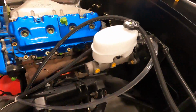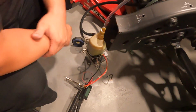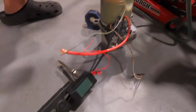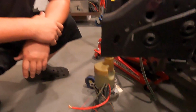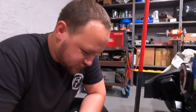Got a lot of hoses going on over here. Whole lot of riggery going on. Testing his homemade power steering setup here. Got the pump on the ground. So just a refresher for people that don't know, this is just a Volvo electric power steering pump. Not sure how it's gonna work, so kind of rigged this up to test it. Got her hooked up to the old jump box here. Got my little amp meter in there so I can see how much amperage is drawing.